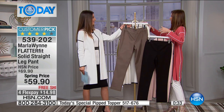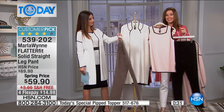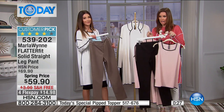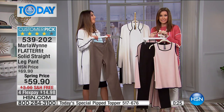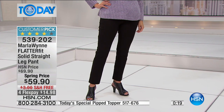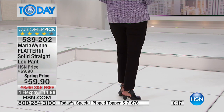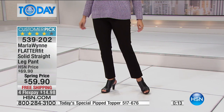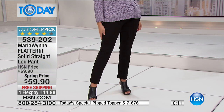And let me see if I can grab that dusty pink tank. That's also available on Flex as well. So you can have that entire outfit. And you'll be able to mix and match with all of your different items from Marla. This is like a one-stop shop. Check out everything that she has to offer today on hsn.com, and you'll see why so many of you come back over and over again.